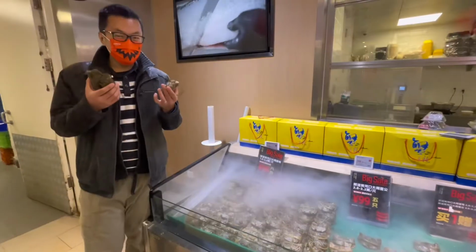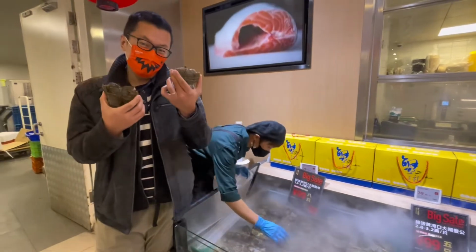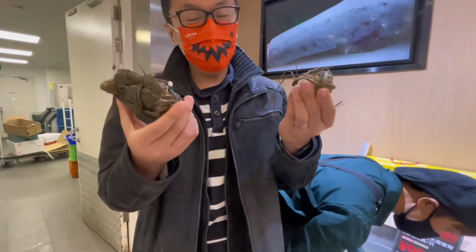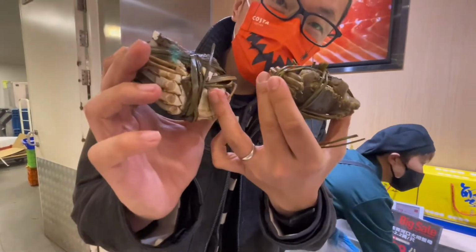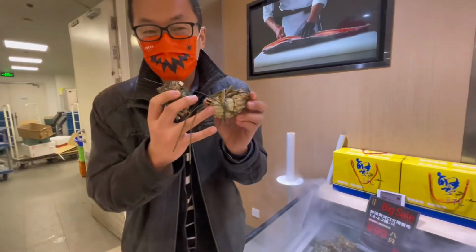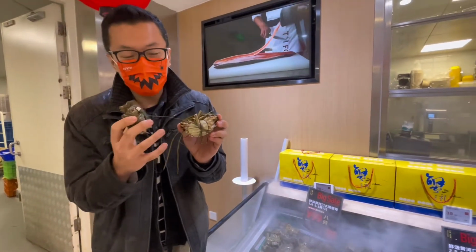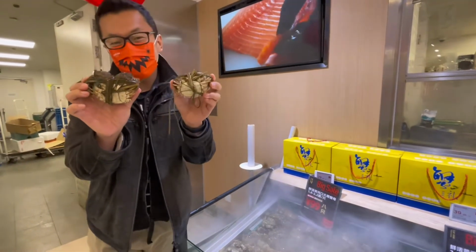Excellent. Guys, do you know how to differentiate between a male crab and a female crab? It's actually quite easy. What you want to do is flip them around. The male crabs have this little extra patch here, this extra little groove here on the bottom, and then the female crabs, they look like this. So no little extra thing at the bottom. Can you guys see the difference? This is the male and this is the female.